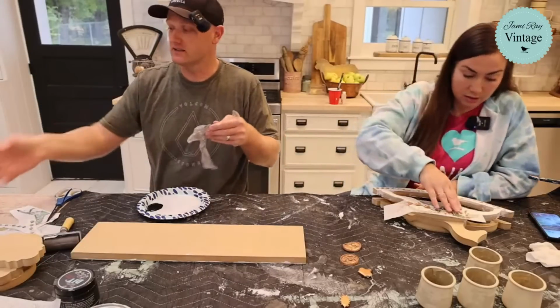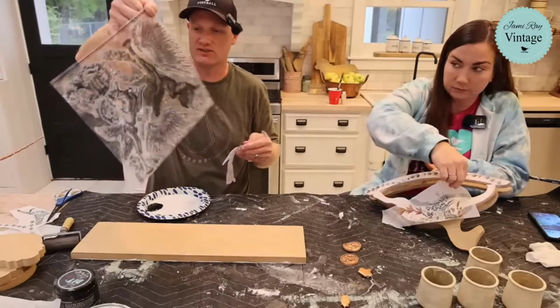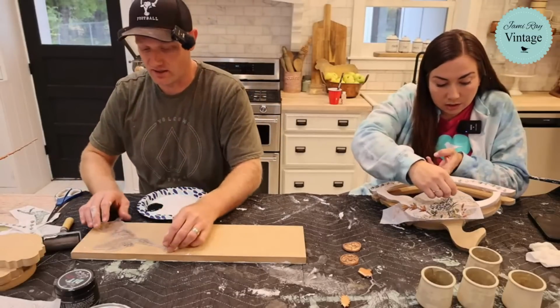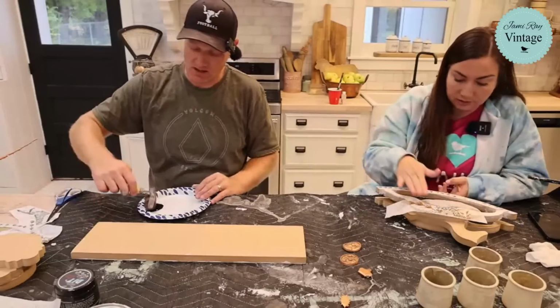So Jamie likes to leave sometimes if she thinks the layout is pretty, she just uses the whole stamp all at once. I don't think you should though. But no, I'm going to get some angels out here and we're going to stamp them. This needs to dry a little. All right. It's a little damp.